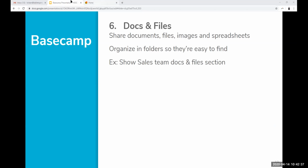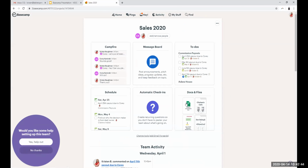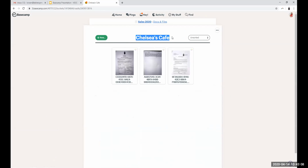So we're going to go back to the home screen, and then we're going to scroll down to teams and then sales. So right now I have a director of sales at Tabletop, and we have different to-dos. You can see the campfire where we're chatting back and forth, schedule, and then the automatic check-ins. But now I'm going to click on docs and files so you can see this one. Right now we have it organized. You can see this is a folder where it says Chelsea's Cafe. If I were to click on this folder, it would take me to Chelsea's Cafe, and it has all of their different documents in here.